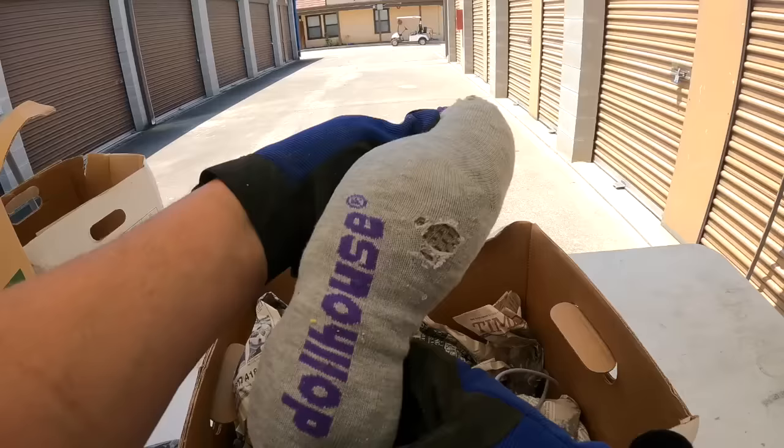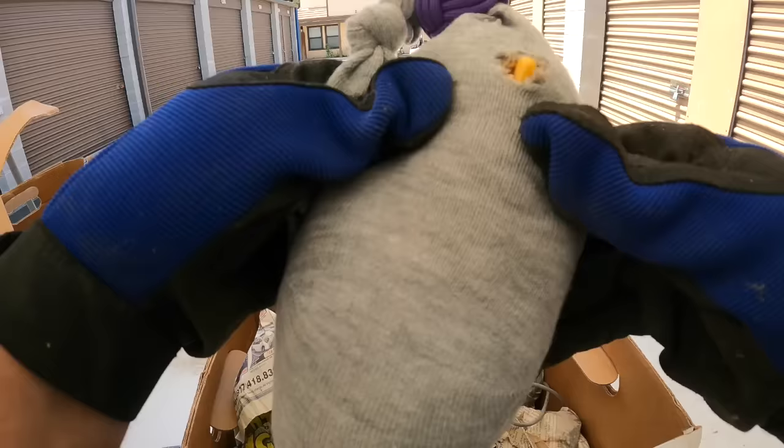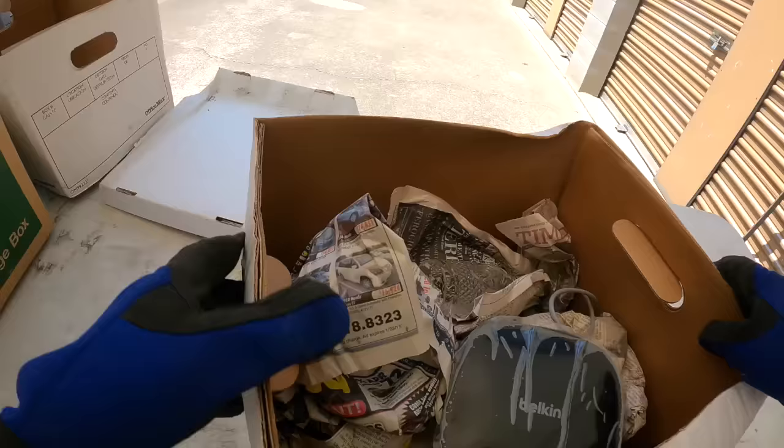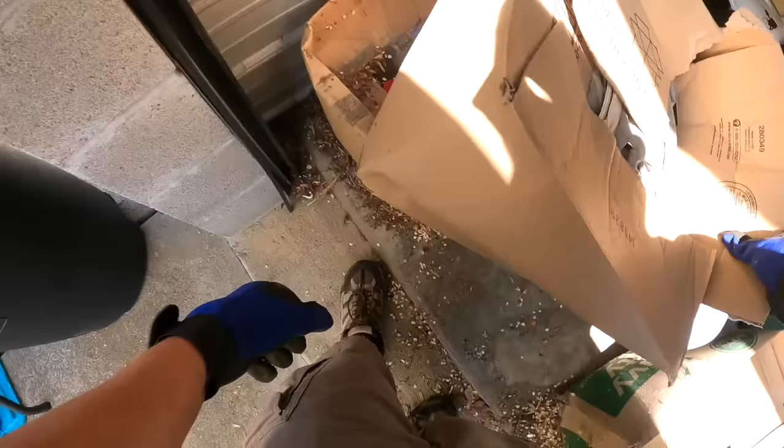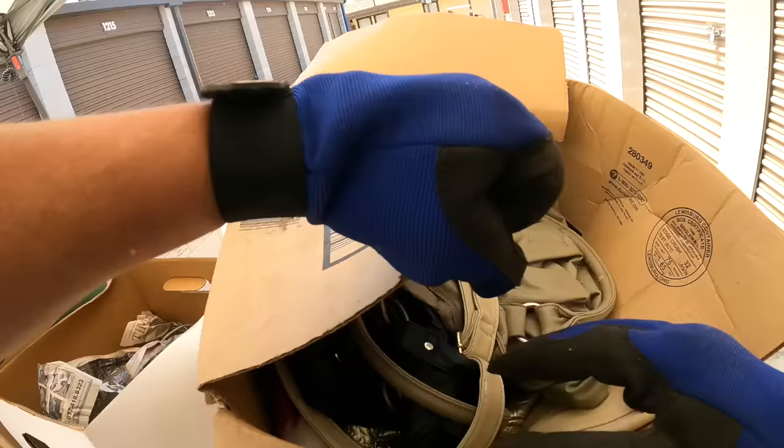What is this? Dollhouse. And it's full of corn. Oh, what's that for? Next box. Ooh, that's really dirty in there. It's gross. It's like a spider's den. I got gloves on, so I'm not scared.